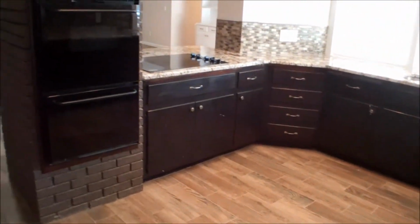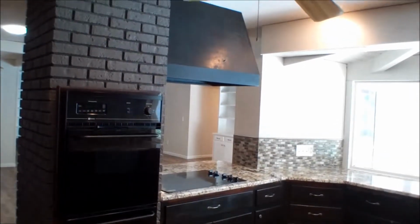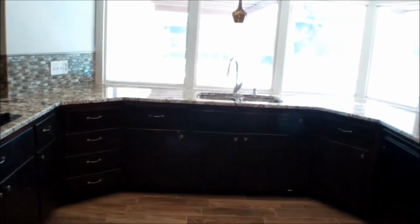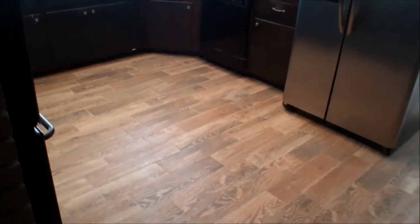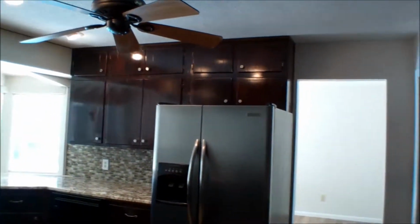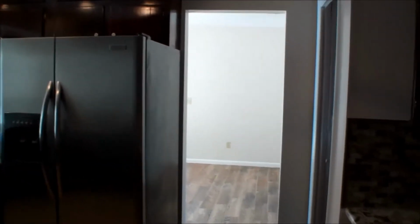So again, we have plenty of cabinet space. Lots of room if more than one of you are interested in cooking in the kitchen at the same time, as many people do. Room for an island, in fact, if you chose to have one. So lots of options with the kitchen. Now through this door, and in fact that's a pantry on the right, and let me just open that. It's larger than you might think, so plenty of room for all kinds of food in there.